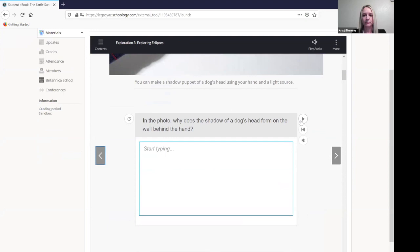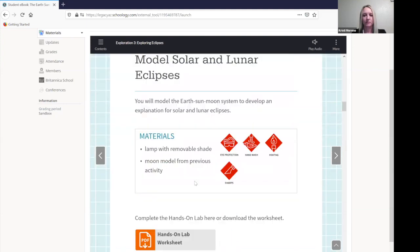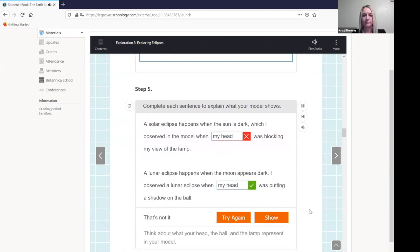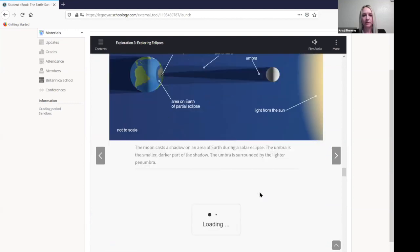They can be read to me. In the photo, why does the shadow of a dog's head form on the wall behind the hand? So they can type in a response and then check it against the information that they're reading. And a little bit later in this section, we have some items like this where I can select my response and get some feedback. Think about what your head, the ball, and the lamp represent in your model. So I got a little hint because I missed one of these. So they're going to give me some feedback and I can try again. But a variety of interactive components within the book.